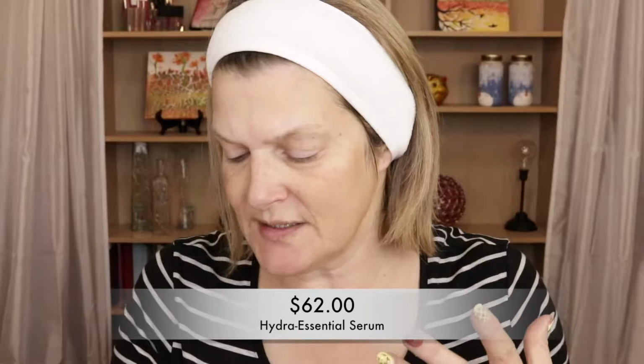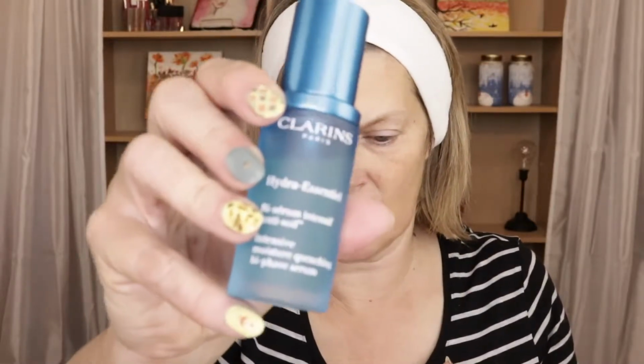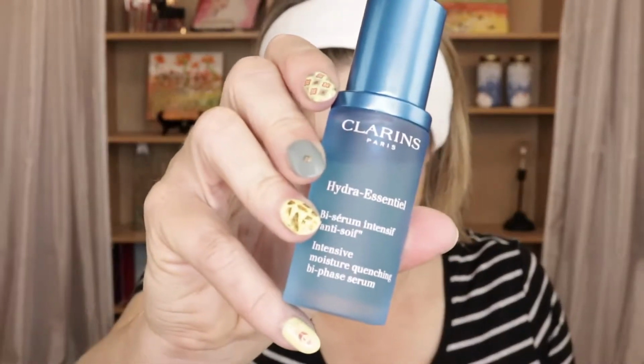And that's what happened. So the moisturizer that I'm actually going to use today, I have been using Clarins double serum for a very long time, and I do love it, and I do plan to get some more on payday. But I thought I'd try this one. This is the Intensive Moisture Cleansing Bi-Phase Serum from Clarins. So I'm going to give that one a go today and just see how this feels. Ooh. Oh, okay, this one is very watery.